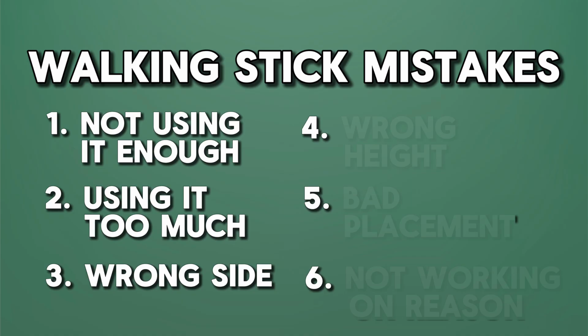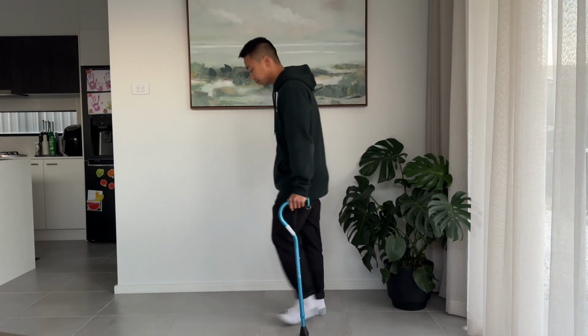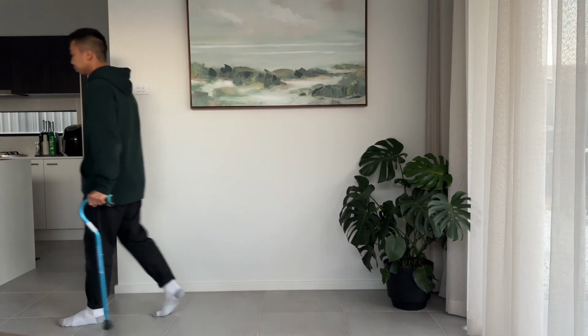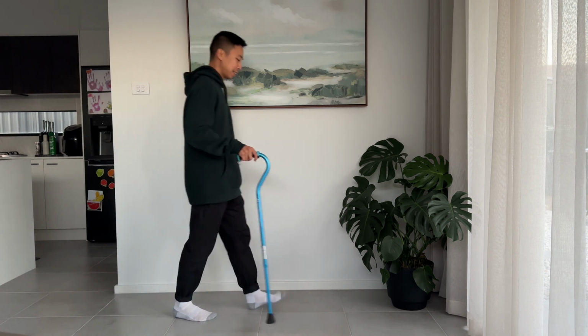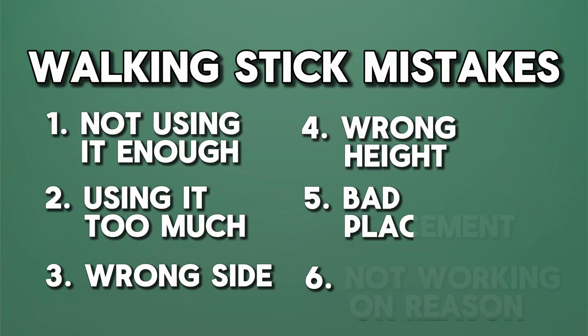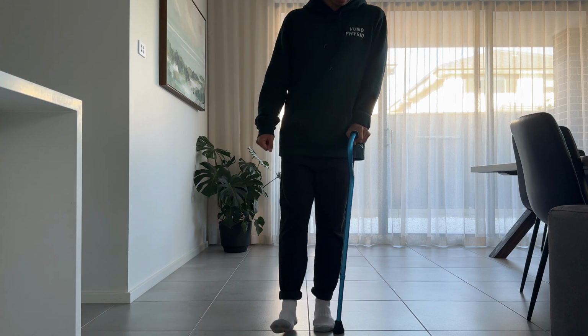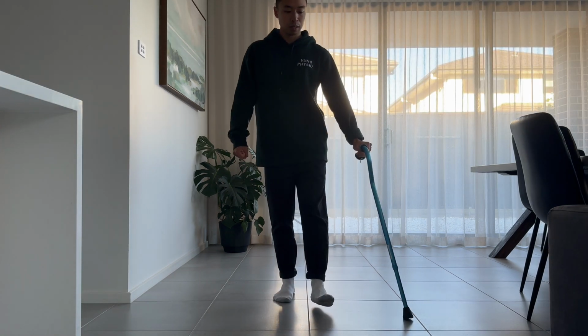Mistake number 4, adjusting the walking stick to the wrong height. If it's too low, we end up stooping over. If it's too high, the walking stick can't actually support us very well, and we use up a lot of effort just to bring it along with us. Mistake number 5, not knowing where to place the walking stick while we're using it. If it's too close in front of us, we're at risk of tripping over it. If it's too far, we end up reaching forward for the ground.